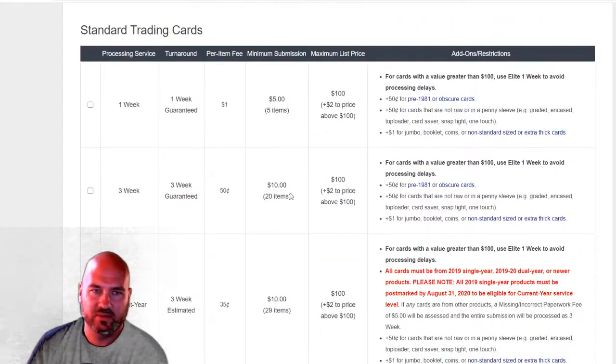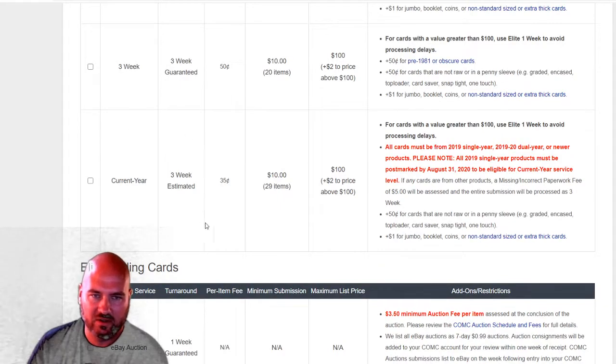There's a bunch of other ways to submit. This is the best way to do it, though. Getting the current year cards, 35 cents a card. You want to ship them without a top loader or a card saver or a one touch or anything. They have to be either raw or a penny sleeve.